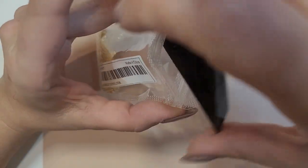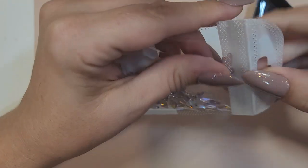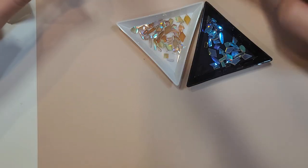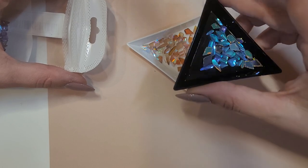So let's put these away. Of course, more Aurora. I might have bought these in a previous haul and just got extras. Not sure. This color looks familiar. Yeah, I think I bought these before. Beautiful. This might be one of my favorites.